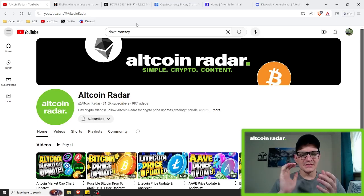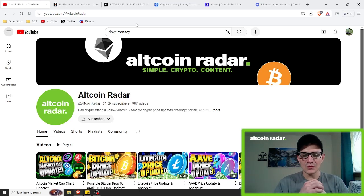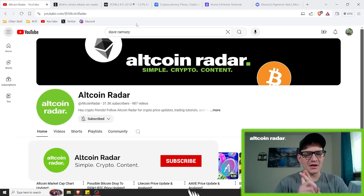Altcoin Radar. Today we are going to be taking a look at the total 3 altcoin market cap charts, and we're going to see where it might be headed, and we will cover both bullish and bearish scenarios as well, just to simply cover all of the possibilities.